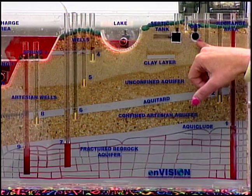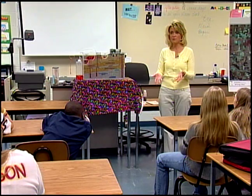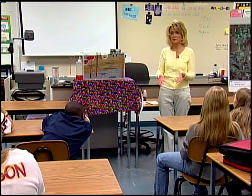If you'll look here, we have an underground storage tank, which is a UST, which is kind of like at a gas station. All gas is confined to underground storage tanks, okay?